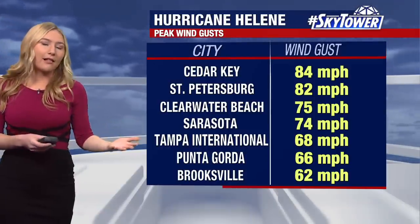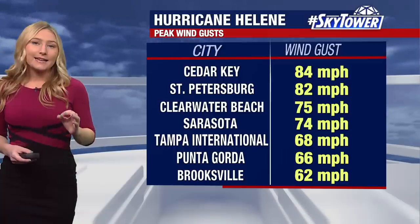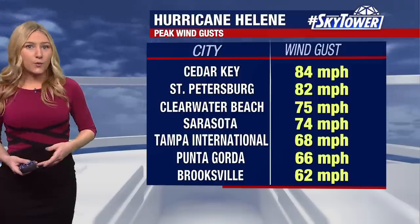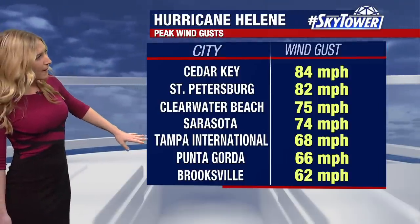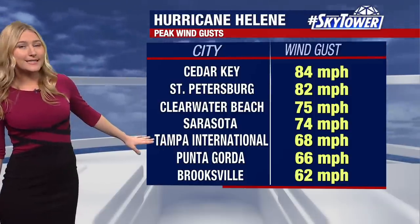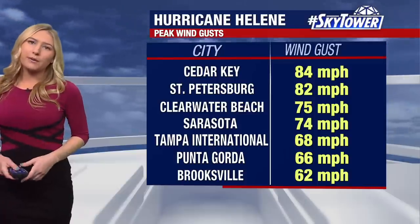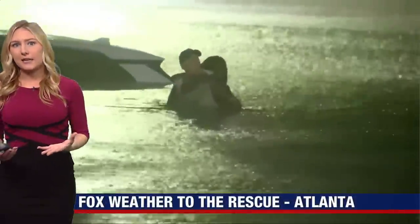We think back to Idalia, where that brought a lot of storm surge here to our Tampa Bay area spots. And in some cases, we saw double the storm surge from Helene. And with that, winds were pretty strong all across the area, anywhere from about 60-mile-per-hour gusts at the Tampa International Airport. 68 miles per hour is our peak gust there, 75 for Clearwater Beach, and then up into Cedar Key and beyond. That's where we were seeing those very damaging wind gusts.